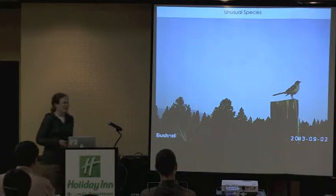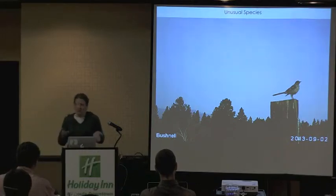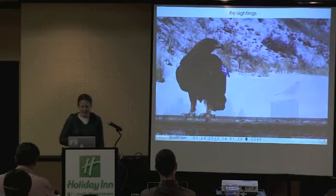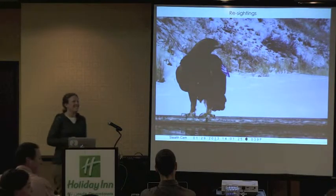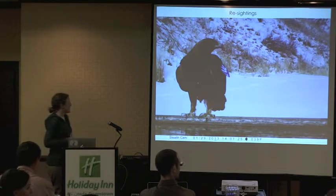It's a mockingbird, and actually, Ellen, we've gotten it in a similar spot in two different years, two different times of year, too, and that's just not a common bird in the Bitterroot. So did anyone actually get that? Okay, well, we can all just eat it later.